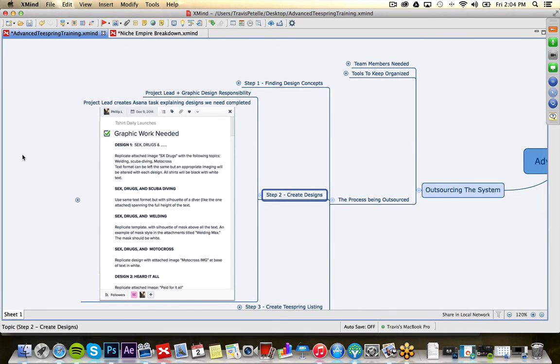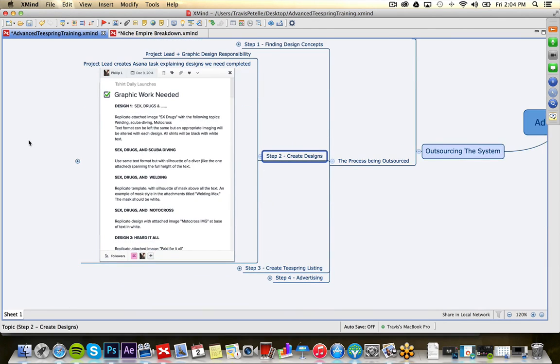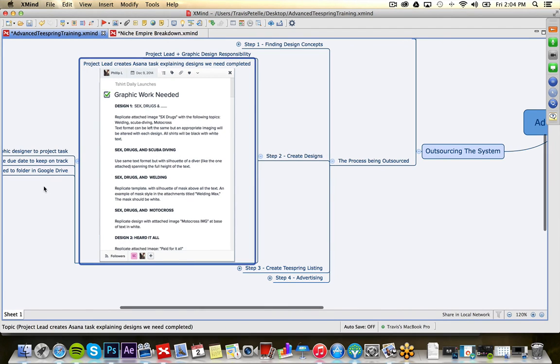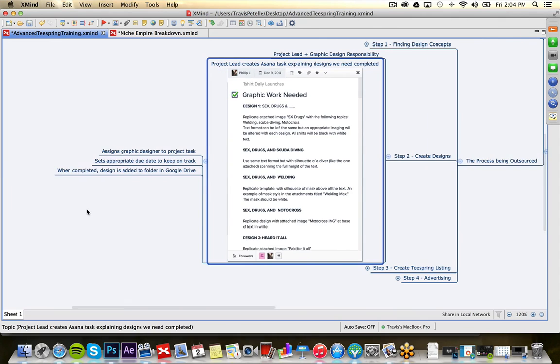This is the project lead and the graphic designer's responsibility. We're using Asana, the program I talked about, asana.com. And what we have here is an Asana task. Pretty much, we're explaining the design we want in full detail. This one was a design that said sex, drugs, and niche. So it would say sex, drugs, and welding, sex, drugs, and scuba diving, sex, drugs, and motocross. So we have it fully explained here.